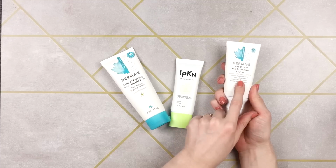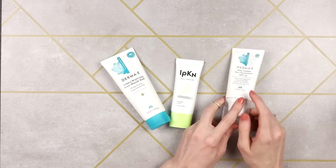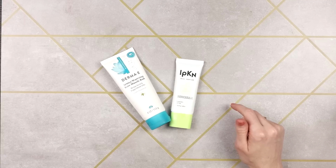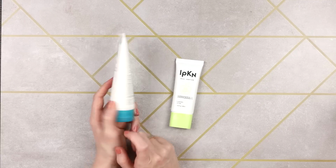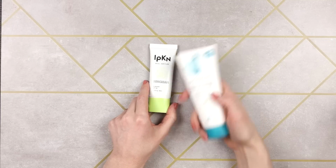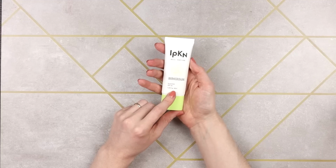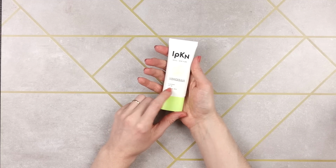I'm going to hang on to this Derma E sunscreen that's also a scar cream. I think that this is a really good thing to have. I don't think I need to keep this muscle rub from Derma E. It's actually almost finished as well, and I haven't used it in a long time. And I'm not going to keep this Big Apple sun cream either. It's really lovely, but it's a chemical sunscreen, so I'm not going to use it.